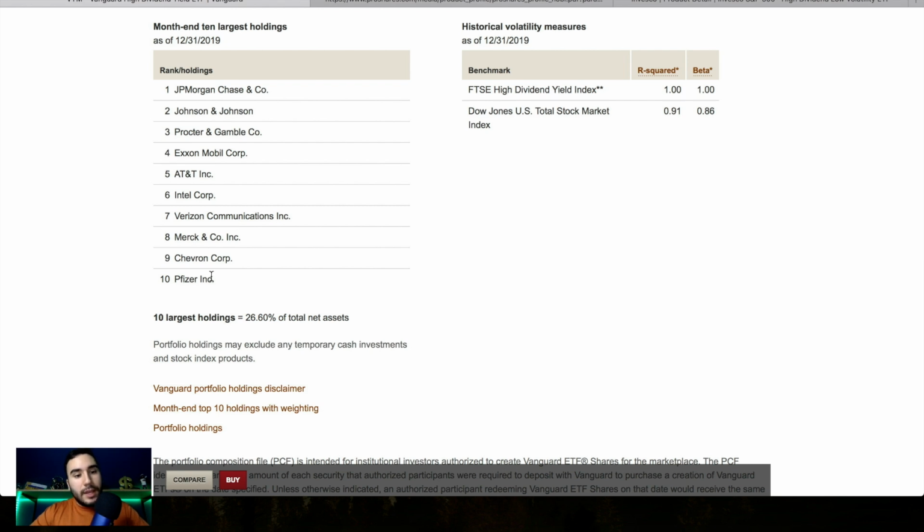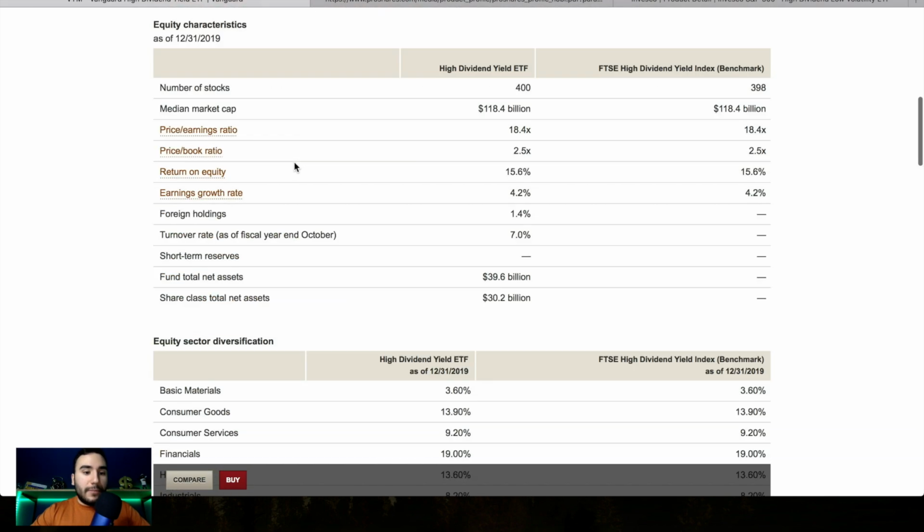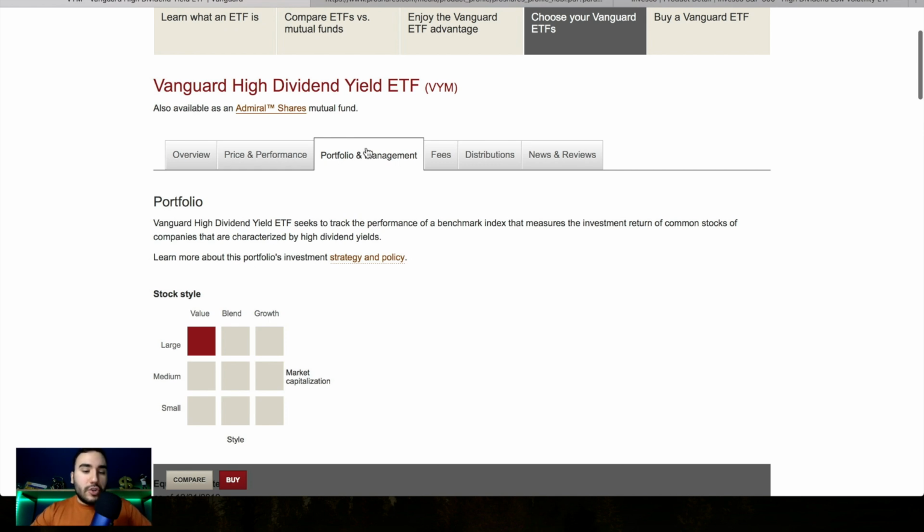which many people may think that that's a lot just in the top 10. I would agree with you, that is a pretty big chunk, but then again, these are all blue chip companies, and the other 75% is comprised of 390 other companies, so you're still getting a bunch of diversification, even though it's pretty heavily towards the top 10 here, these 10 stocks that we just named off. So portfolio and management, that's pretty solid there in my opinion.